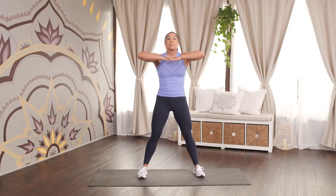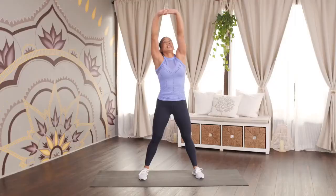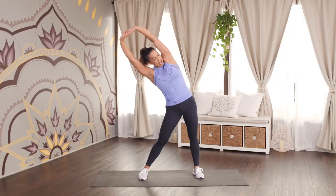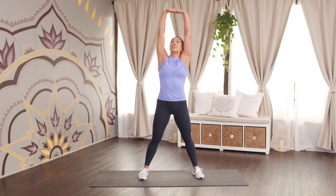Interlace those fingers. Pop those palms out. C curve in the spine. Take it up to the ceiling. Over to one side. Pop that hip out. Up to the ceiling again. Same thing, opposite side.